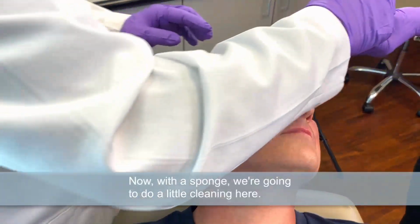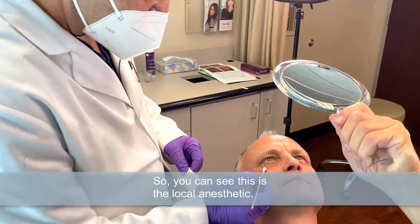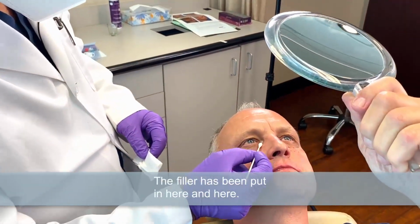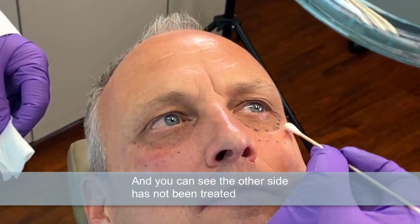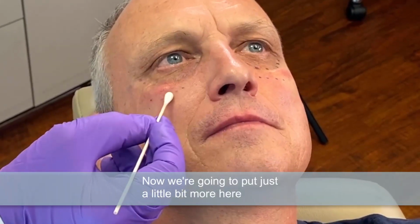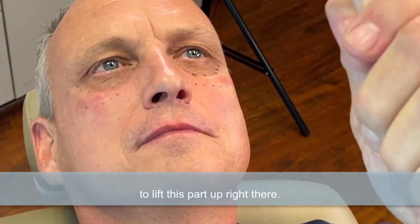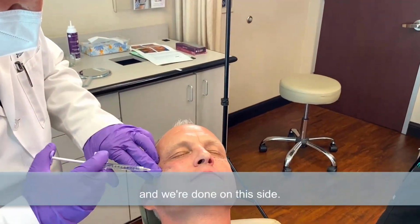The alcohol sponge. We're going to do a little cleaning here. So you can see this is the local anesthetic. The filler has been put in here and here, and you can see the other side has not been treated, and you see how hollow and bony it is. Now we're going to put just a little bit more here to lift this part up right there. All right, now we're going to put just a little bit along the bone, and we're done on this side.